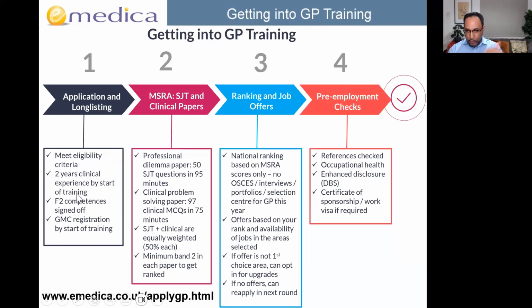Okay, so then let's say now you've been longlisted, you then get an invitation to book for the MSRA. So the MSRA has got 2 papers. The first paper is a professional dilemma paper, which is basically situational judgment test questions. You'll do 50 SJT questions in 95 minutes. Then you have a 5-minute break. Then the second paper is a clinical problem-solving paper, which you do immediately afterwards, which is 97 clinical questions in 75 minutes. At this stage, the SJT and clinical are equally weighted, 50% each.